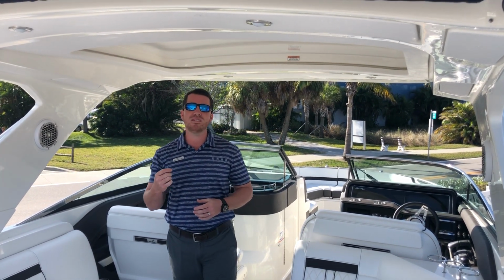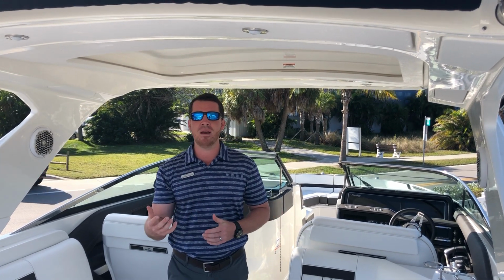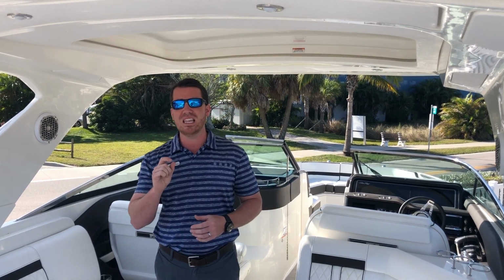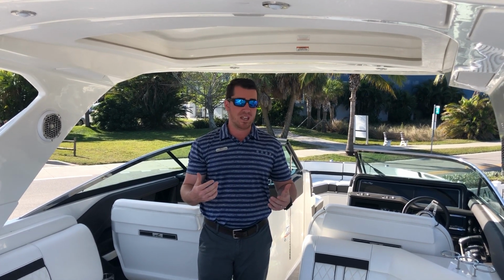And to make it one step better, this is a leftover model for us. So you can come in, you can ask for Jeremiah or any number of sales representatives at our store and get yourself a little better deal on this boat than you might on any other you're looking at.